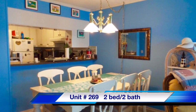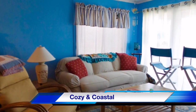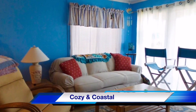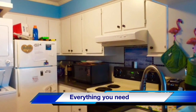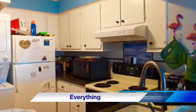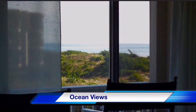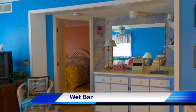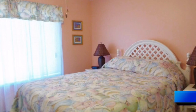Unit 269 at a Place at the Beach is a second-story unit with great ocean views. Attention to detail was given when decorating this unit in its coastal theme. The open floor plan includes a dining area living room combo with a pass-through to the kitchen. This cozy and coastal retreat offers vibrant color in every room, ocean views to enjoy while relaxing in comfort. Two spacious, coastally flavored bedrooms and two bathrooms. This true coastal retreat can be yours for $198.9.